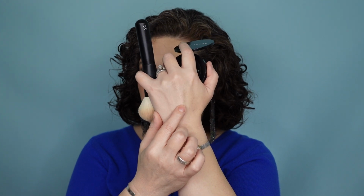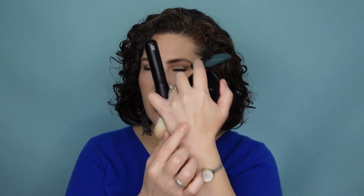Now, don't be frightened. She is a little shiny. She is a little glowy. If you use a targeted highlighting brush, you could certainly get a really pretty highlight with this. But taking it on a larger brush, tapping off the excess, and kind of swirling it all over the top of a set face, gorgeous. Just a little bit of radiance, not too much, but you can't load your brush up.